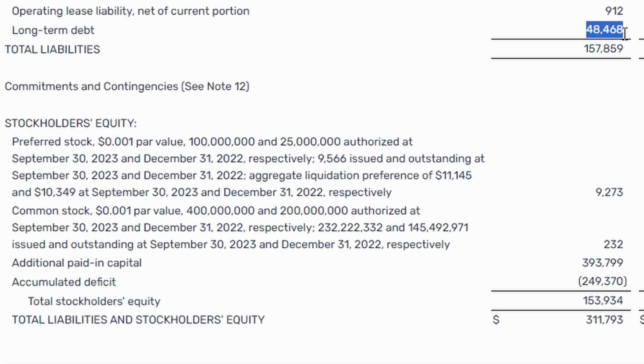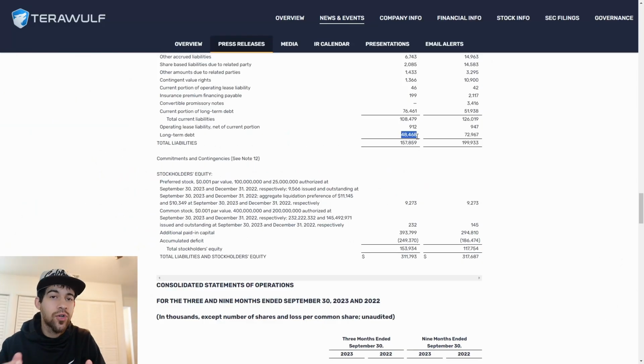This debt does outweigh their cash right now. But this is long-term debt. They do have time to pay it off. But just keep in mind, these Bitcoin miners, they are still not without their risks. We are still likely to see dilution across the board. That said, I do plan on getting into Terawulf soon, but just not right this second.